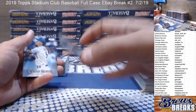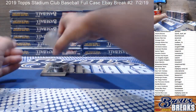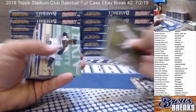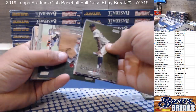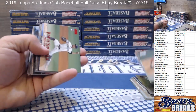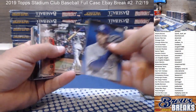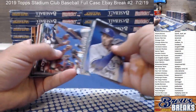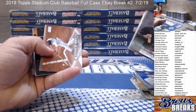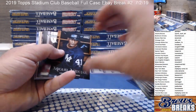Reese Hoskins, refractor, non-numbered, will be top loaded. Andrew Benintendi, red. Justice Sheffield, red for the Mariners. Hands down, no questions asked. And I even said if they could do that for a product like Stadium Club, why can't they do this all the way around for the rest of their cards? Josh Bell, red. Miguel Andujar.